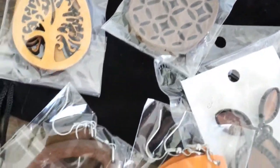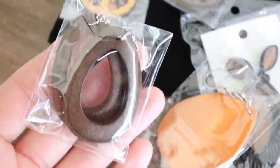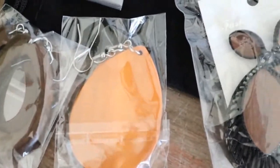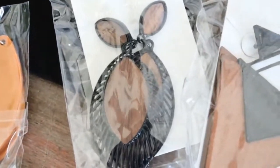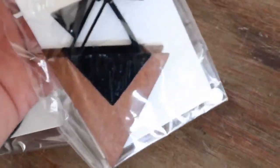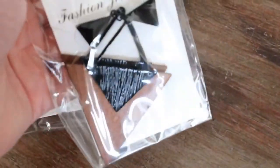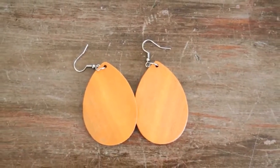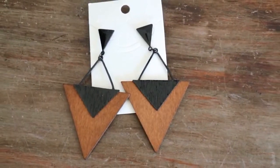There's these wood cutouts. You get all these different shades of wood. I just think these are really in right now. You get six different ones. You could give them as one gift or you could divide them up, throw them in different stockings, different gifts. You get six pairs for $15.99. I don't think a lot of people have tried these out yet because they only have 345 reviews on them. So I think they're fairly new.